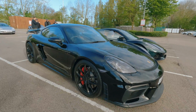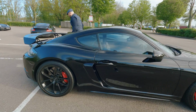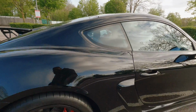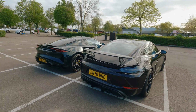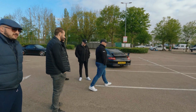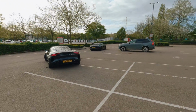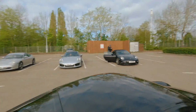GT4, all blacked out, the murdered out spec, red calipers, red accents on the seats, red door pulls. That is nice. Matte black wheels. It's massive. It's a lovely thing. Oh, beautiful. Lotus Emira. Anyway, guys, we are on our way down to London, Lincoln's Inn Fields. So let's jump in the car and get going.